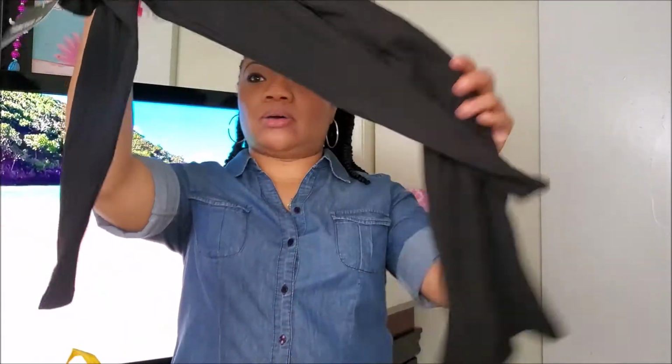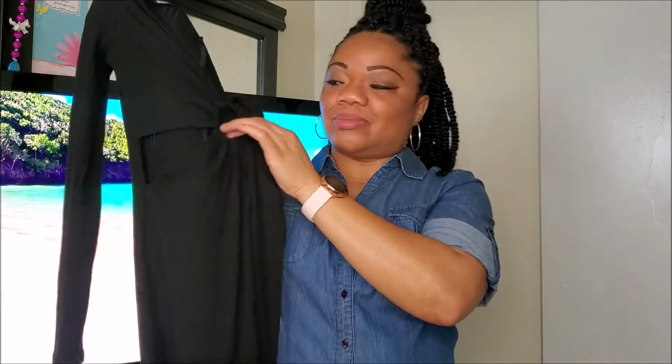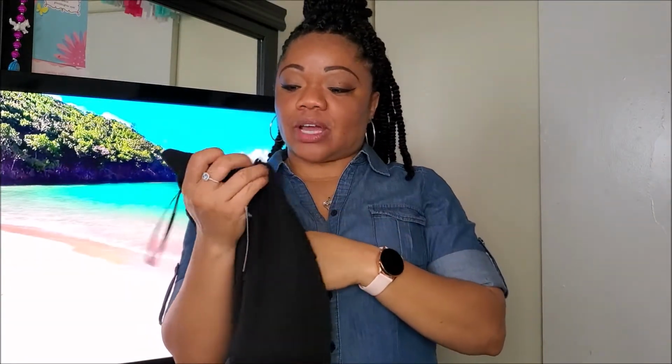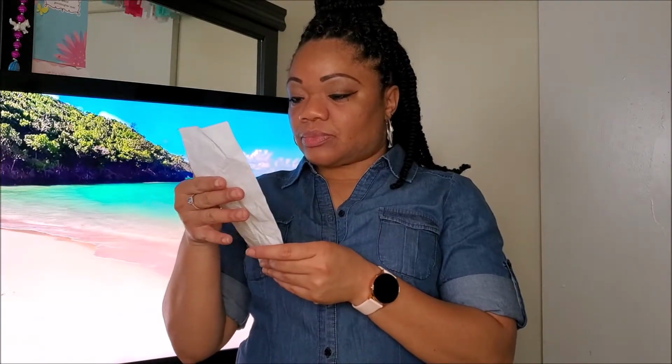I found, so y'all know how I am with black. If it's black, I'm gonna get it. This dress was $7, so $3.50. You see that? Oh, the little cutout detail in here and right there fits like a glove. It is a ribbed sweater type of material for this dress, so I will be wearing it in the winter or whenever I get a chance, a size small. And yeah, $3.50 for that. Let me make sure. Yep. Calf length dress, $3.50.